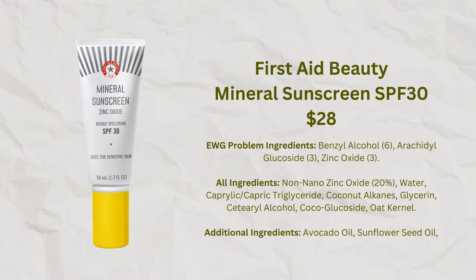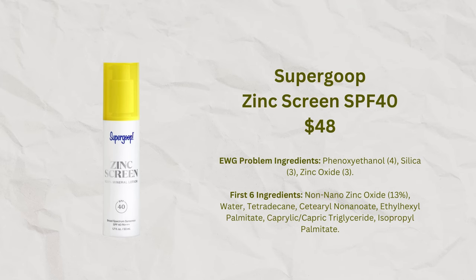And then Supergoop Mineral Zinc Screen. This is the only non-nano sunscreen that Supergoop offers that doesn't have any chemical sunscreens or sunscreen boosters in it. It is really expensive. It's $48. I wish I could get a sample of that. I'm wondering if I can go to the Sephora store and get them to give me a little sample of it and try it to see if it just irritates my skin, because I so far haven't had a lot of success with the Supergoop products, and I hate to spend that much money if I'm not going to actually be able to use it.